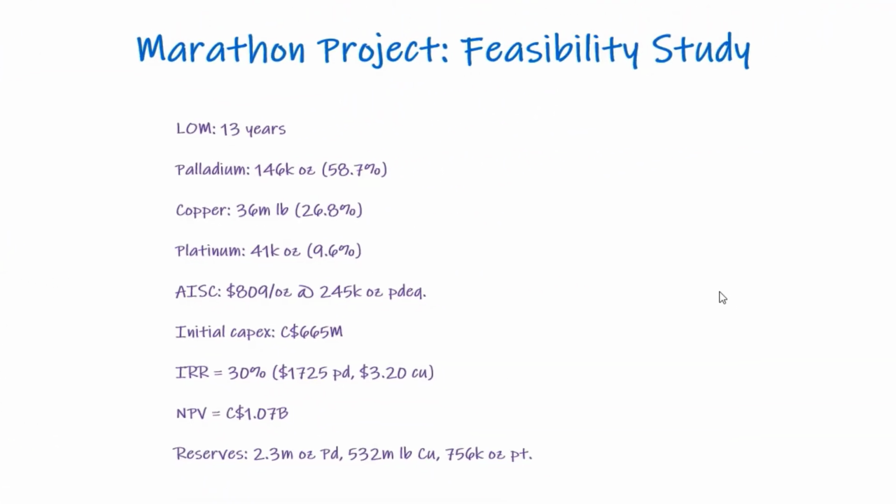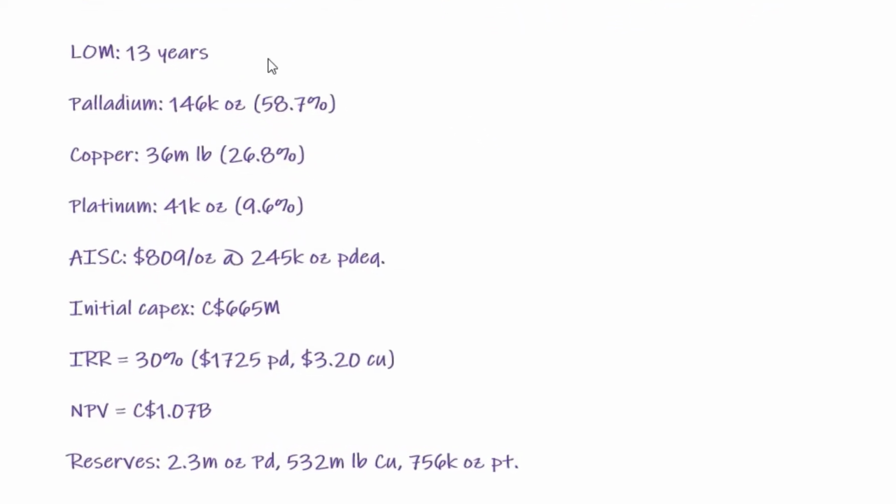What I really wanted to show you guys is their Palladium project. Recently they released their feasibility study. Based on the feasibility study, this project has a 13-year mine life, and it can produce 146,000 ounces of Palladium per year. In addition, they can produce 36 million pounds of copper and also 41,000 ounces of platinum per year. And then you can see the breakdown numbers by percentage.